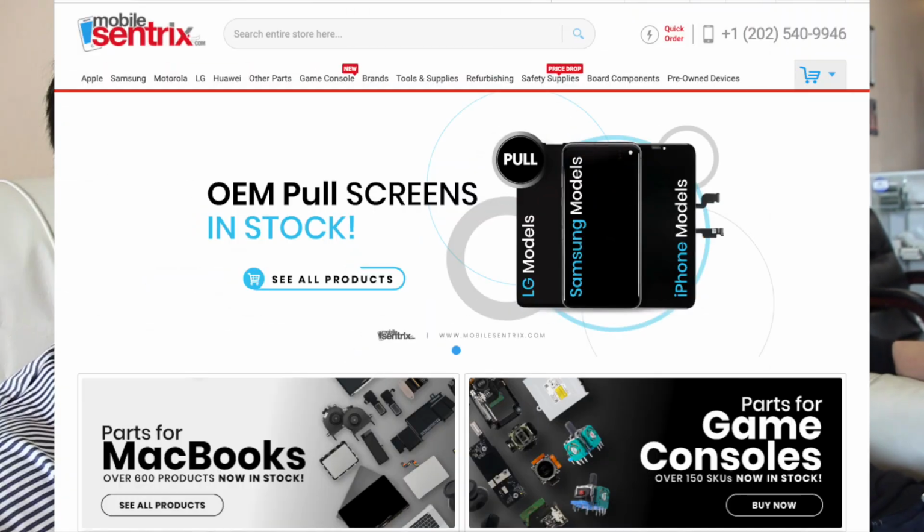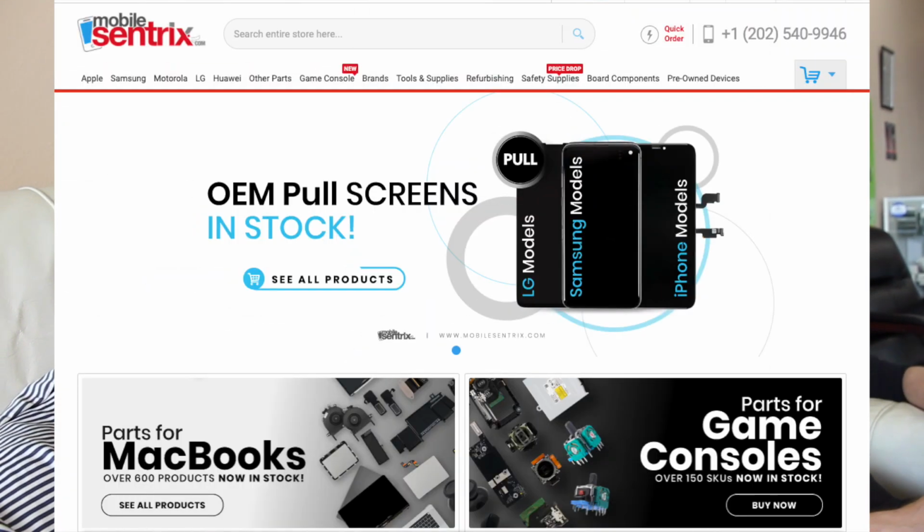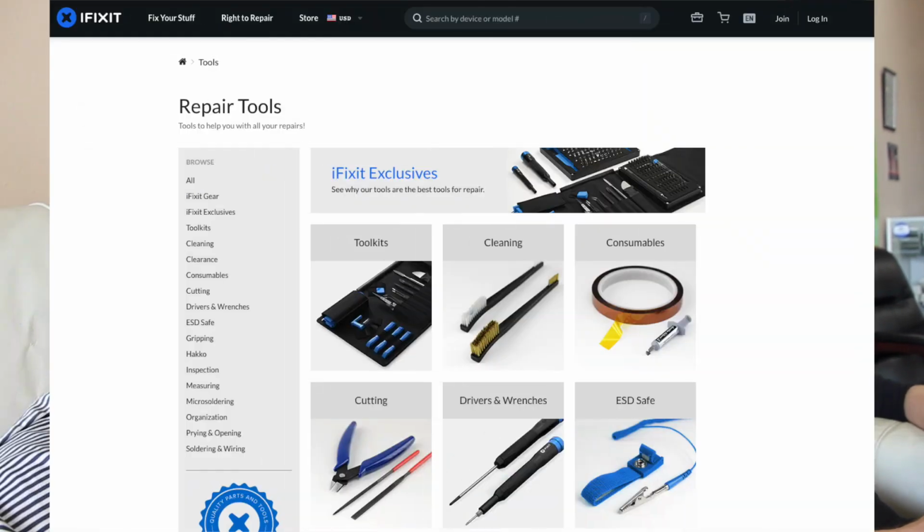And where would you recommend people buy the stuff? Because obviously you had tools to do it, replacement parts? Yeah, I mean, for the parts, I would recommend Mobile Centrics. Those guys are amazing. Amazing customer service. Yes, shout out to Mobile Centrics. And for the tools, I use the iFixit tools. For me, they work the best.